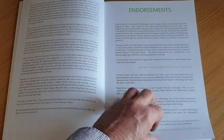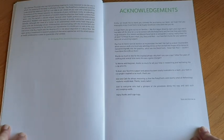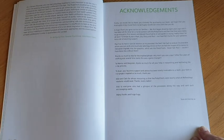And then an endorsement I thought I would never see. We have an endorsement, and it starts, "As a general physician who has had reflexology treatments, I was interested to see the way in which the anatomy of the body is reflected onto the feet." And then he goes on to talk about how impressed he is with this book. And this is Dr. Wolfgang Piller. He is a GP. I mean, amazing. We are really moving on in the world of health, not just in the world of reflexology here.